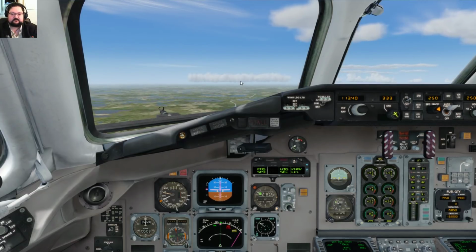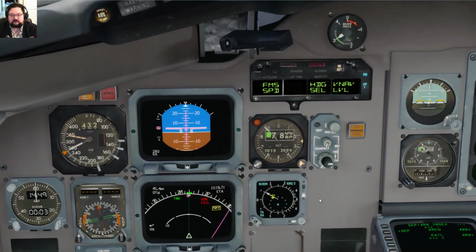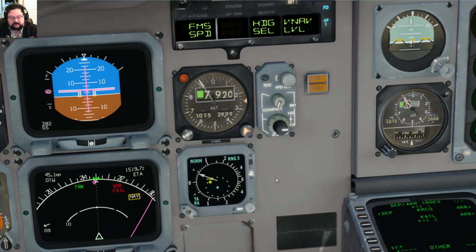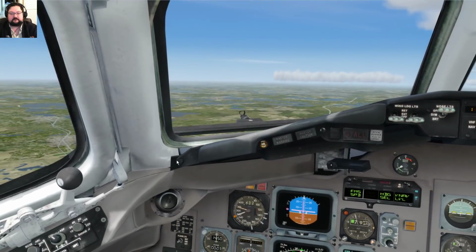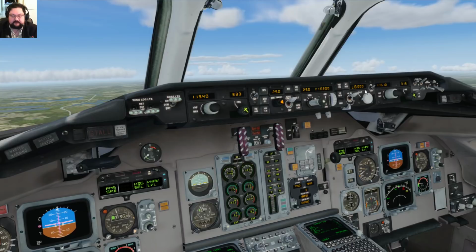Nice clear day. Delta 1818, traffic 11 o'clock, 3 miles. Stand by. It's a Boeing 737 northeast now. Traffic inside, Delta 1818. Traffic should be no factor behind you. Maintain 16,000, Delta 1818. Clear of conflict.